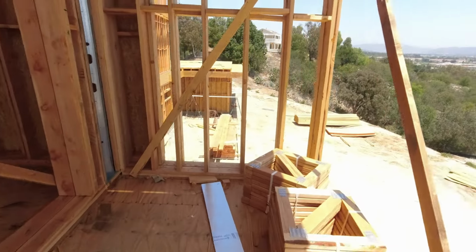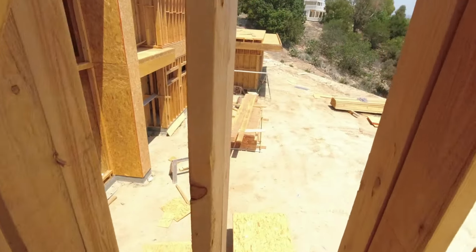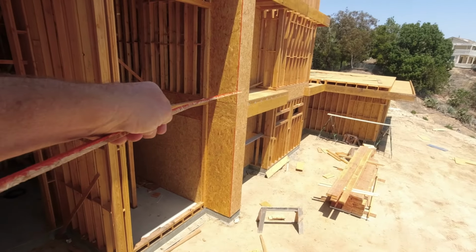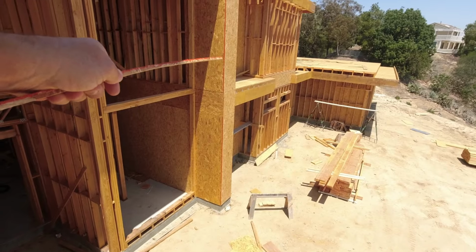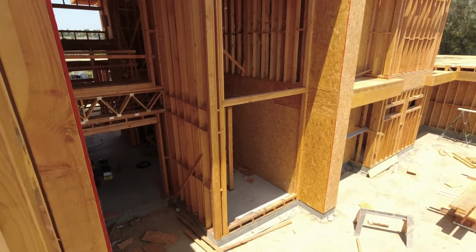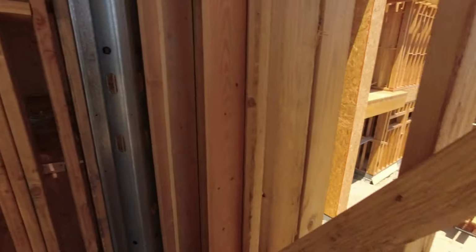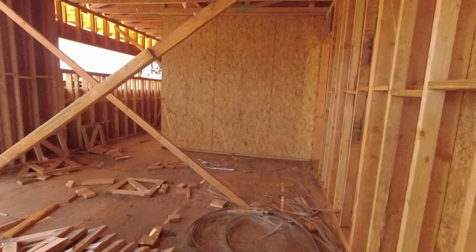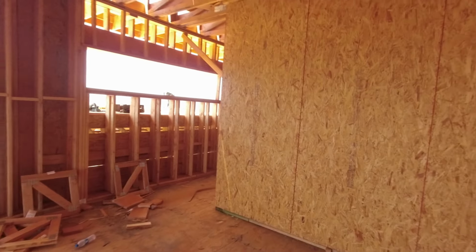Show you the daughter's deck right over there. So she has a nice little deck now. There's the 2 big windows where the floating stairs are gonna be. Let's go in here to the master bathroom.